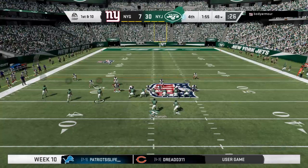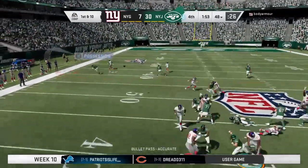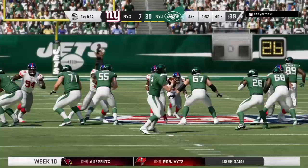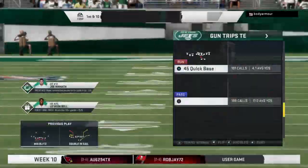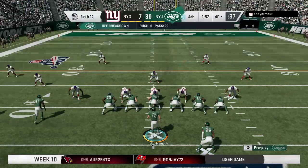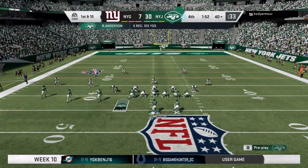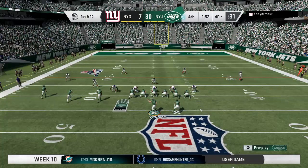That one looks like he'll throw here. And he's got it, complete to Anderson. But he's able to get this to the 40-yard line before he's out of bounds. That's good for a Jet first down, a gain of 13. First down. First and 10 at the 40-yard line.